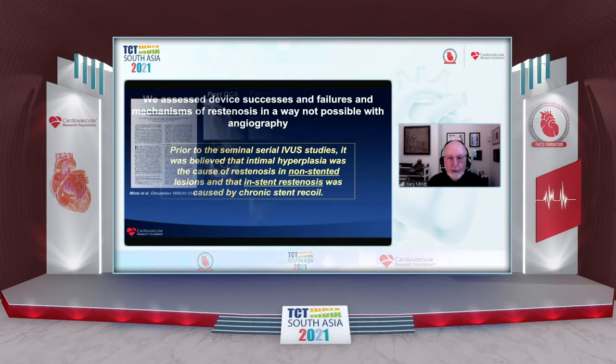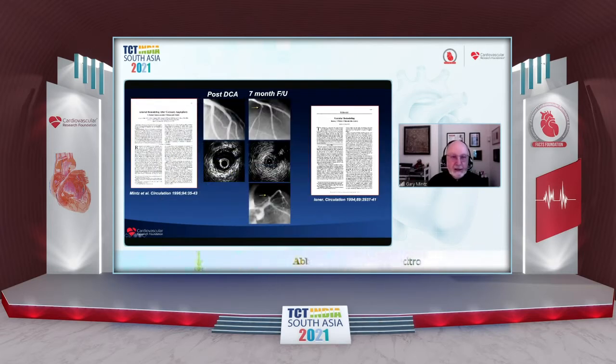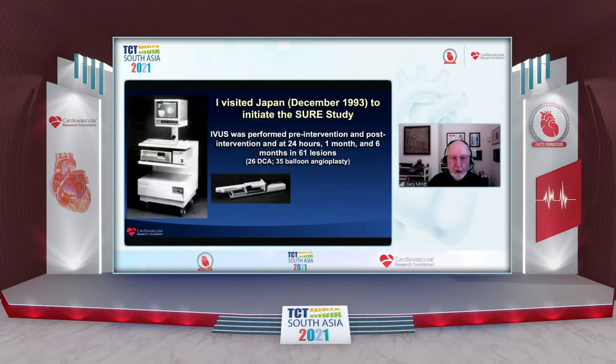But we saw cases like this. This is an LAD after directional coronary atherectomy. Here is a diseased septal perforator, no residual plaque of any significance. The patient comes back with restenosis, presenting as a total occlusion, and the vessel has totally collapsed or shrunk or been constricted. And again, here is the same diseased septal perforator. And Jeff Isner wrote an editorial, "Honey, I think I shrunk the artery." Well, nobody was quite sure what this meant.